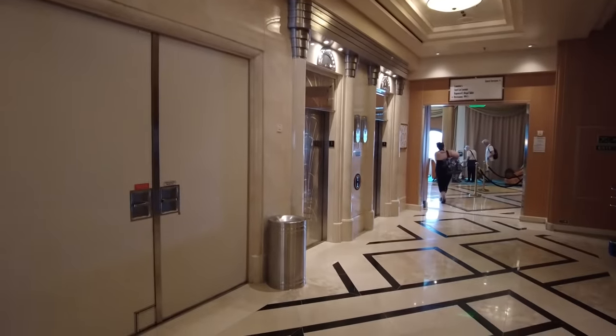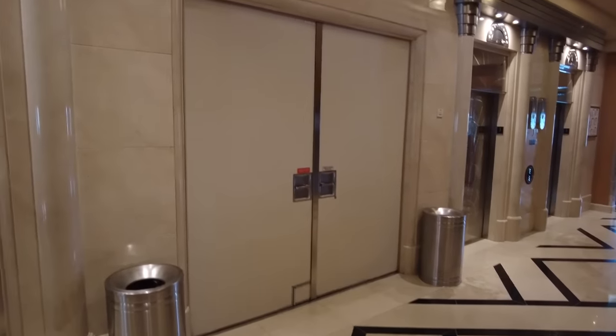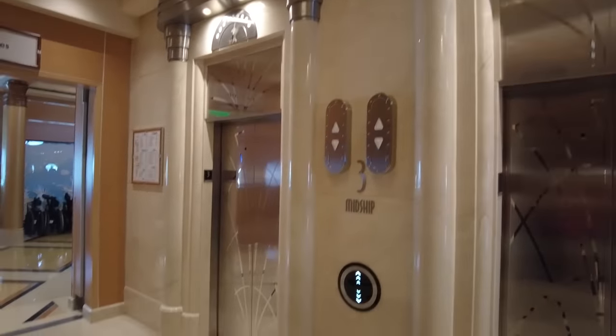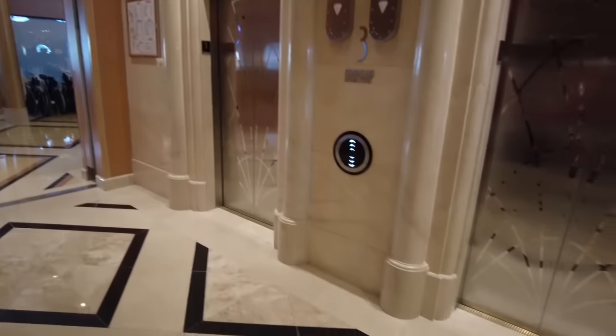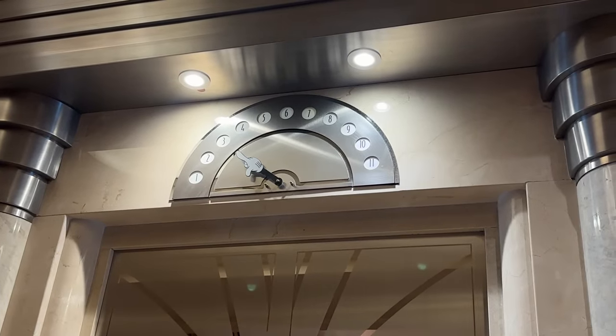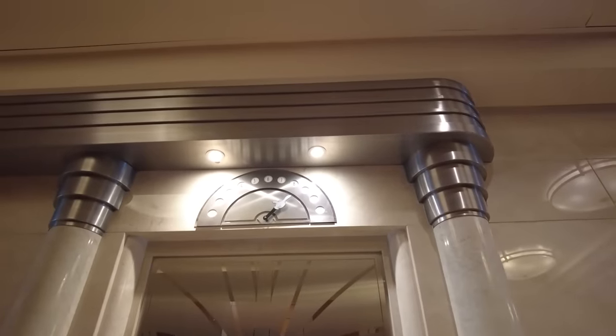Midship elevators, I missed you. It's good to see you again. The last cruise we were on was the Wish, and while it was a lovely ship with a lot of fun stuff, they did not have midship elevators, which meant waiting a long time for elevators. Or stairs. Lots of stairs. I love the little detail of the Mickey hand being what tells you what floor they're on. Aw, that's adorable. The sad part is he's not moving any closer to us yet.